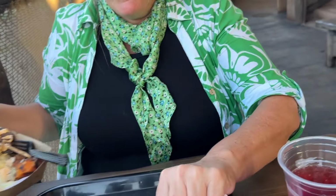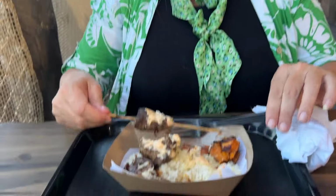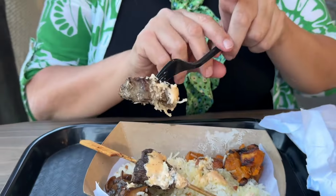I'm gonna try yours. Okay. What do you mean, mine? I got the shrimp. So I just gotta eat it. I didn't get a knife or a chainsaw. Oh wow. You are so right. I can tell this is a nice cut of meat because even though it's way overcooked, it's still tender. I don't know why they would do that. I don't think that was intentional.